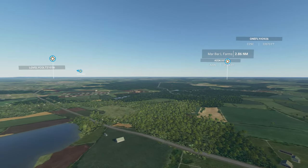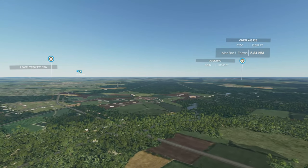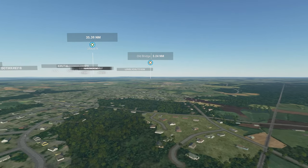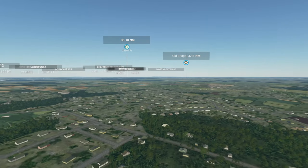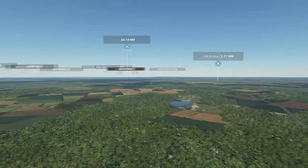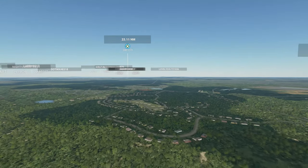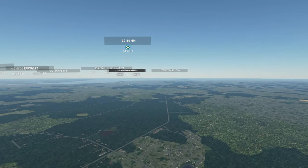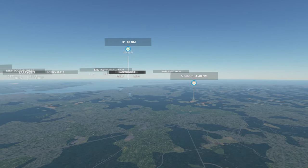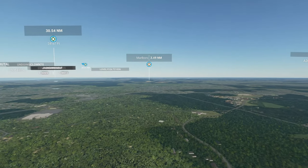Really not sure exactly what part of the country we're in. Somewhere between Philadelphia and New Jersey, I guess. I can zoom forward faster than the plane, which is kind of nice. Okay, so we've got a big body of water coming. Marlboro. Sounds like a pack of cigarettes. I guess that's an airport. Let's go check that out.